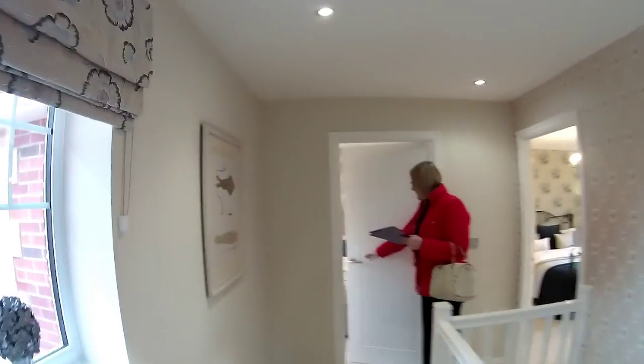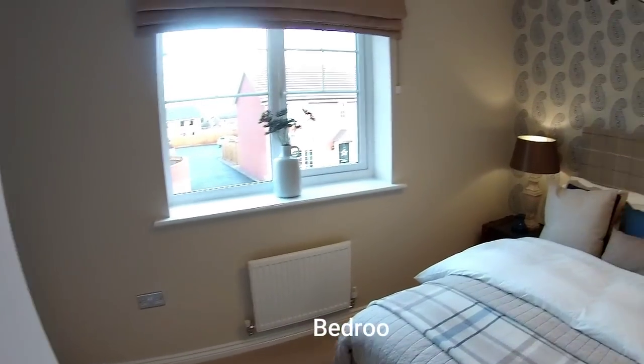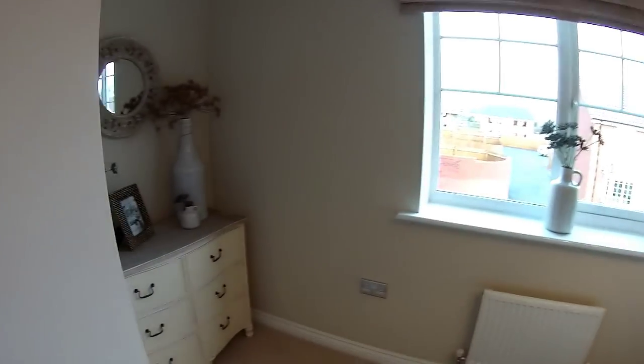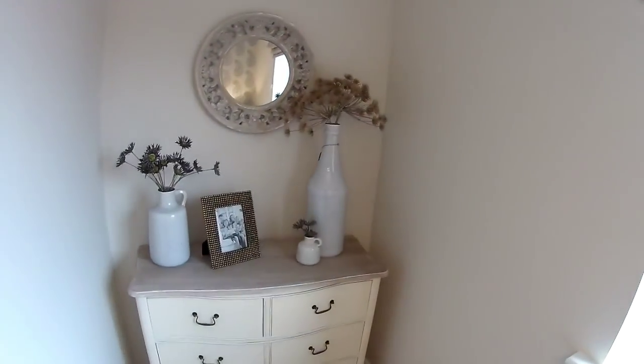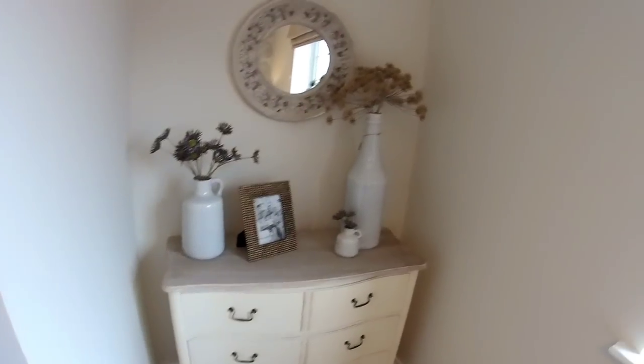Right. On this side, then, we've got bedroom 3. Dimensions, 3 meters 84 by 2 meters 82. There's a little alcove around the corner here. So look at that little one there. Really nice. You're going to get a fitted wardrobe perfect in there. Yeah, it is definitely.